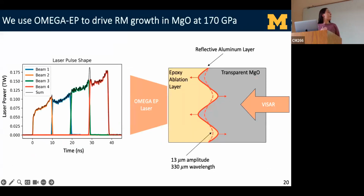So this is the final design of our target. On the left is the actual laser pulse that we use on Omega EP. So it's four laser beams stitched together. And then on the right here is our target. So we have an epoxy ablation layer. That's a layer that's going to help us send a shockwave through the sample. Our interface is a single mode sinusoid perturbed on the interface. And it has a reflective aluminum layer on it, so we can look at it with our VISAR. And then the sample that we actually care about is here, the transparent magnesium oxide.